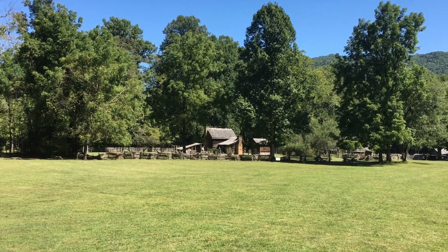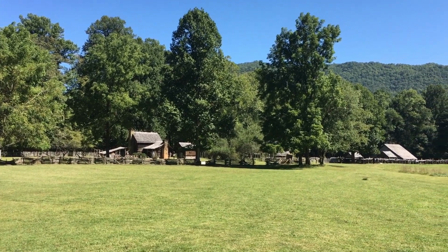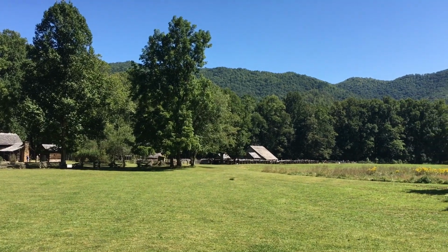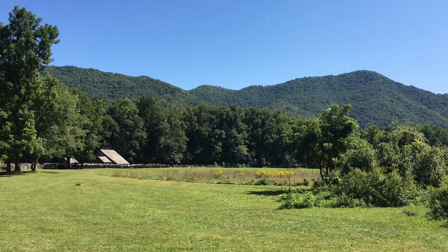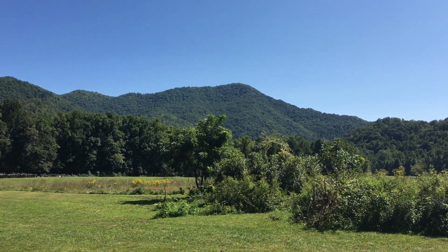This is a view of the Mountain Farm Museum, which is very near the Oconaluftee Visitor Center. These buildings were brought here from various places around the park in the 1950s. And you can see the Blue Ridge in the background.